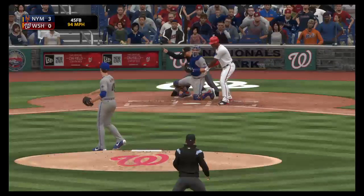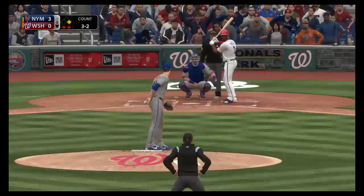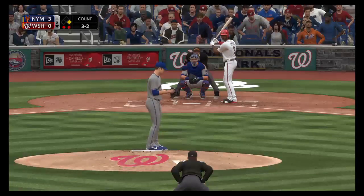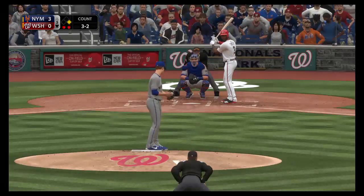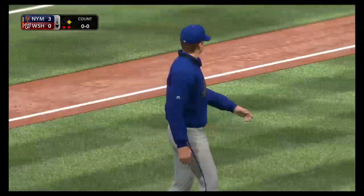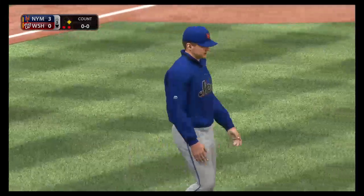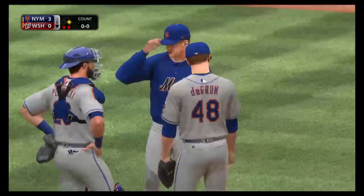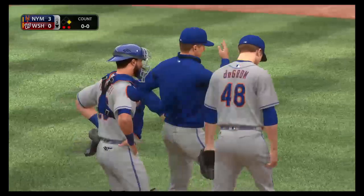And a full count, 3-2 to Michael Taylor. Full count with 2 outs now, so if he could put the ball in the gap somewhere, he could have a good shot of driving in a run because the runner at first will be in motion. And there's ball 4 as this one gets away a bit. And now time will be called here as you see the pitching coach making his way out to the mound to pay a quick visit.